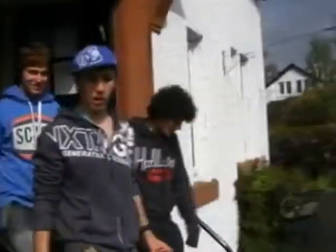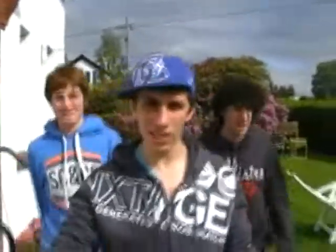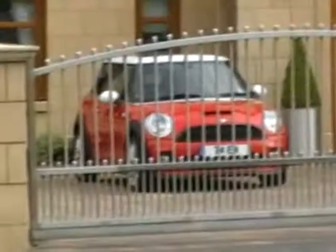Okay, so let's go have a look at some of our rides, our cars. Let's go have a look. You see that car just behind me? That's actually one of our cars. It's not actually parked in our own driveway at the moment. We're lending it to someone, but it's a pretty sweet ride.